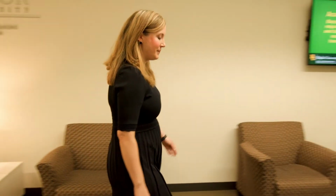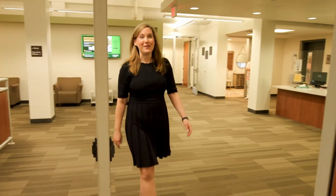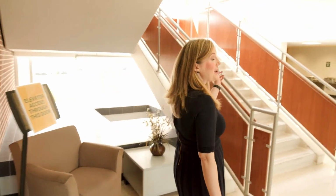Now I'm going to show you the final department in the Success Center. University Advisement is our final stop on our tour today. You'll find them up these stairs on the second floor of Sid Richardson. Our advising services at Baylor are vast, and each advisor is well equipped to help guide you on your path to degree completion. University Advisement helps our exploring students and also students who are part of a pre-major.